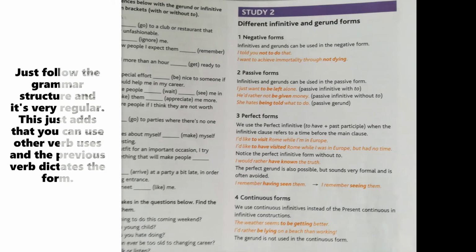He'd rather not be given money. There's no to. Okay, she hates being told what to do. That's the passive gerund. That's probably not a passive person. That's probably a passive aggressive person. She hates being told what to do.